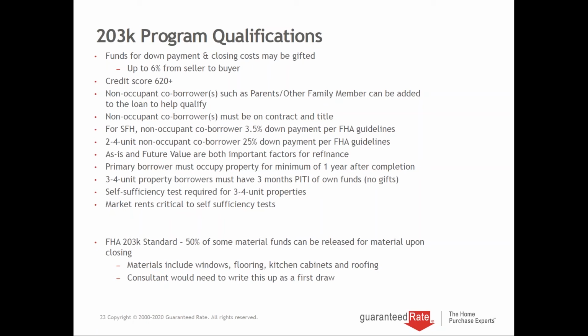Also on FHA, you can have a non-occupant co-borrower as long as it's a family member, and they would be on the contract and on the title. For single family home, if you have a non-occupant co-borrower, 3.5% is allowed. If you have a non-occupant co-borrower on a 2 to 4 unit, FHA has a rule in place that they require 25% down. We're just pointing that out in case we have a lot of people buying to add up to the down payment.